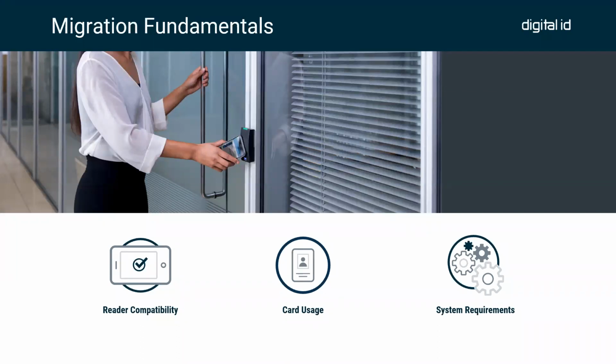Once we've established these baselines, we can look at potentially agreeing a standard for migration to mobile access. In our experience, a multi-technology mobile reader can be specified. What that does is allow your existing cards, plus potentially a more secure technology in the future, to be deployed, and all of that can be combined with mobile access. So it's a true multi-tech reader. That's the first thing.